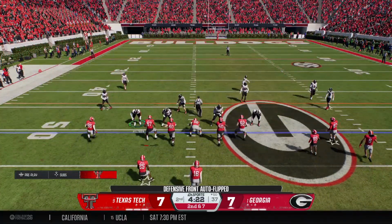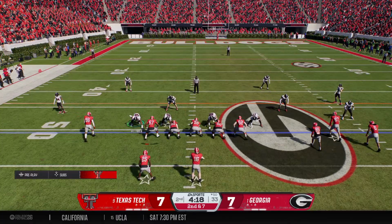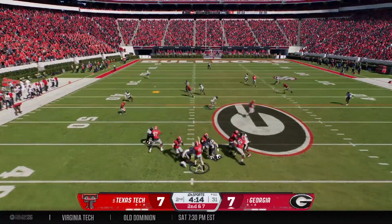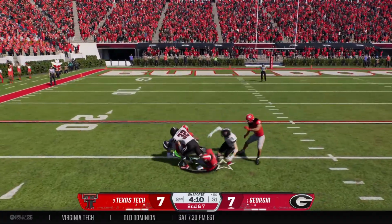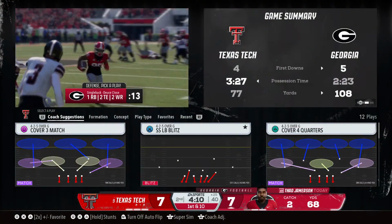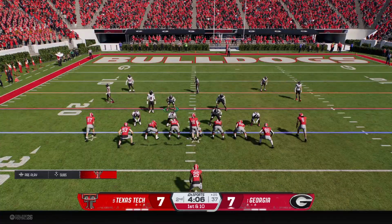That completion makes it 2nd and medium. And he drops back in the gun. Looks to the left for a quick throw. He's got it with room to run. They finally get him down, but not before he reaches the 25. Georgia setting up for the 1st and 10 now.